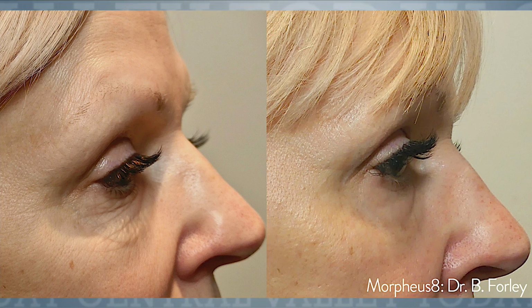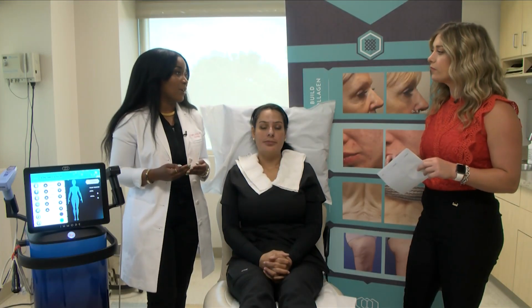With this device, one of the exciting things is that there are so many different modes and settings. So if we do a more aggressive treatment, some patients can develop a little bit of bruising, and that can last about 72 hours or more, so it's really dependent on how aggressive that therapy is, but the downtime is very minimal. And who's a good candidate for this?